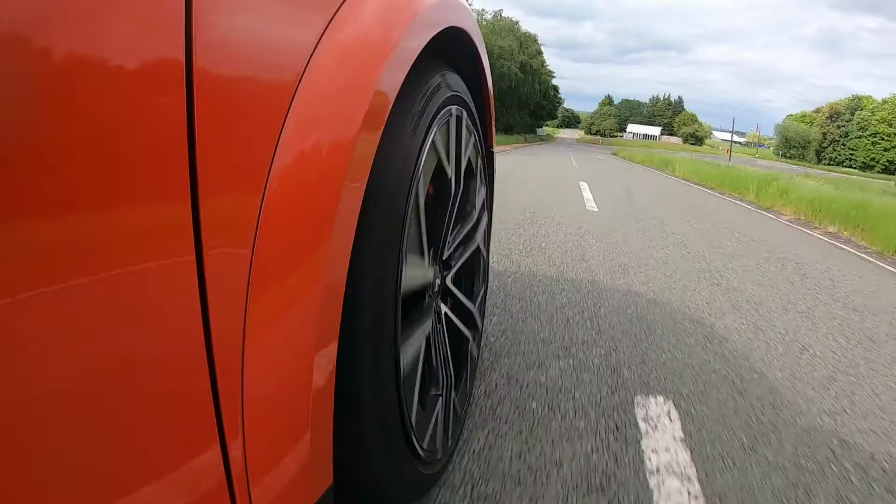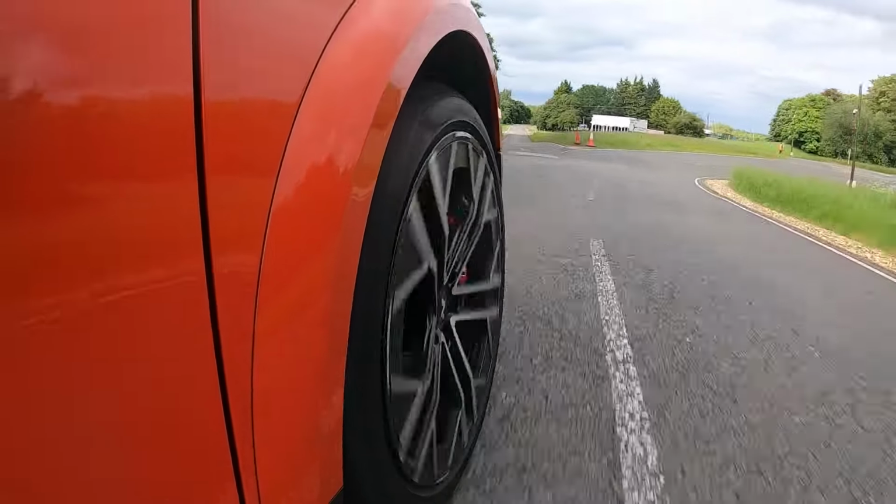So some fun facts for you. This is 20 millimeters lower compared to the standard Ioniq 5. At the bottom of the car, it's 50 millimeters wider, and it's also 80 millimeters longer because of the rear diffuser. So some nice juicy nerdy facts. Yeah, it's got length. Right, chuck it in.